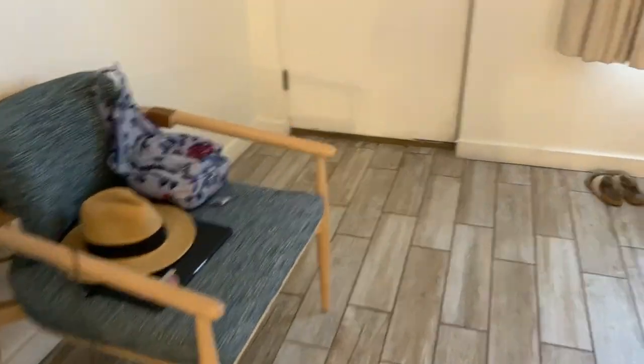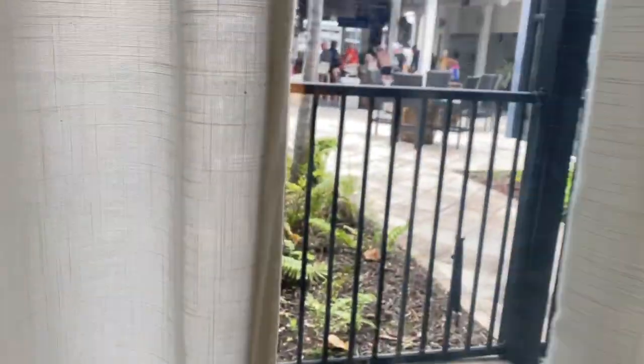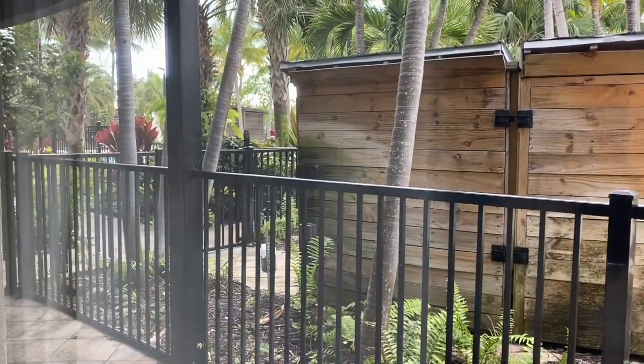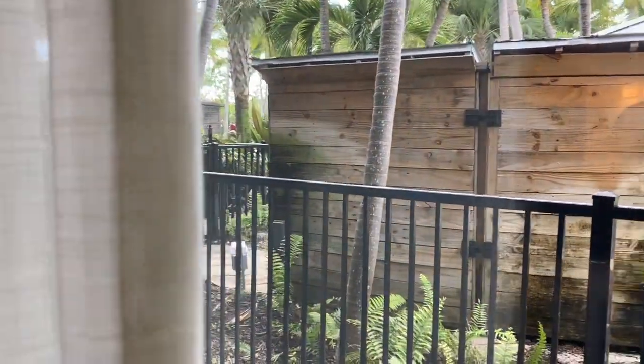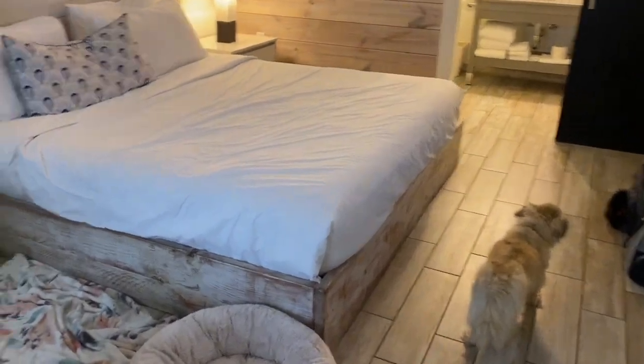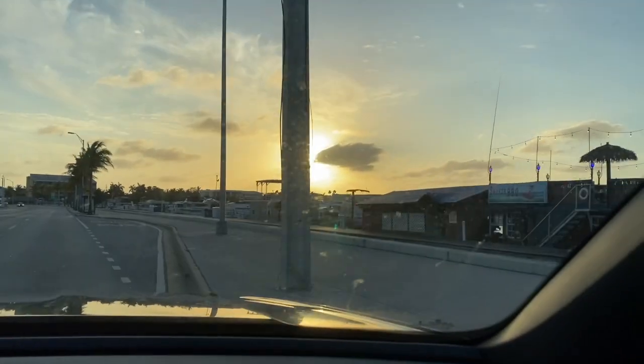And then a little chair, and then here's a view of the outside too, so you can kind of see. There's a little bar out here, and then there's a swimming pool over here. And I think there's live music tonight, so we're gonna go check that out. But yeah, that is all, and that is a tour of our hotel room.